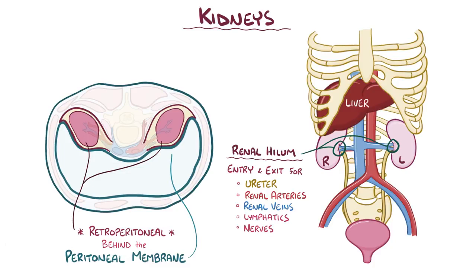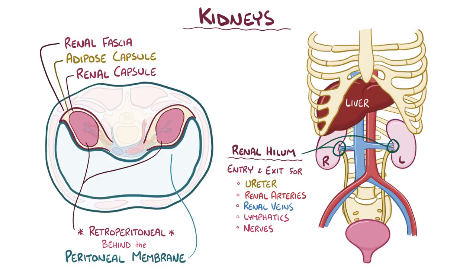The kidney is surrounded by 3 layers of tissue. On the outside is the renal fascia, which is a thin layer of dense connective tissue that anchors the kidney to its surroundings. The middle layer, or adipose capsule, is a fatty layer that protects the kidney from trauma. And the deepest layer, called the renal capsule, is a smooth, transparent sheet of dense connective tissue that gives the kidney its distinctive shape.